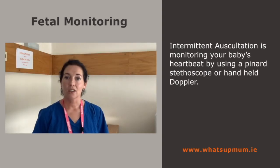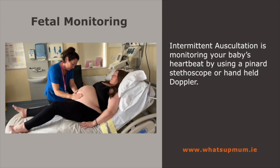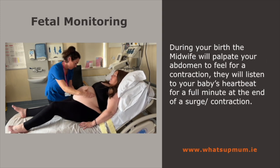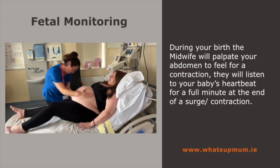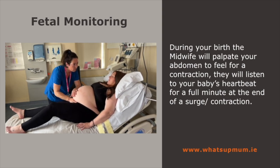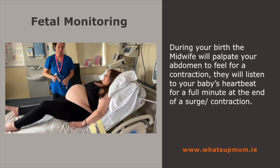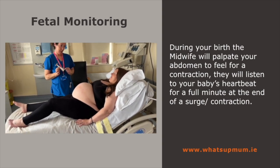Intermittent auscultation is monitoring your baby's heartbeat by using a Pinard stethoscope or handheld Doppler. During your birth, the midwife will palpate your abdomen to feel for a contraction. They will listen to your baby's heartbeat for a full minute at the end of a surge or contraction. I'm going to just listen to your baby's heartbeat for a minute with the Pinard. Is that okay?